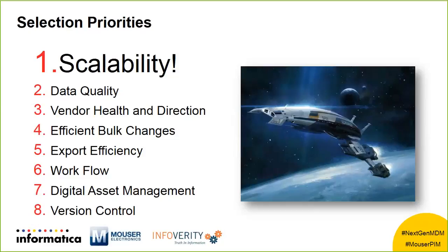Number two was data quality. There was actually a separate effort going on looking for data quality tools when we started the search for PIM. And it became pretty clear as we started talking to Informatica that we should be looking at one provider for both of these areas. You can see some of the rest of the things that we were looking for, but really it was scalability and data quality that were 1 and 2. We want to be the best in our industry with this product data set, and we wanted to make sure that we were picking the right partners and tools to get there.